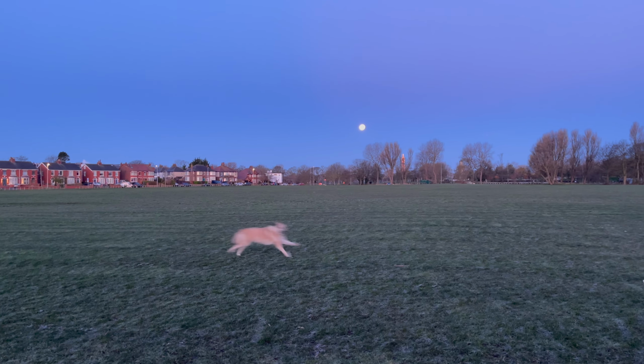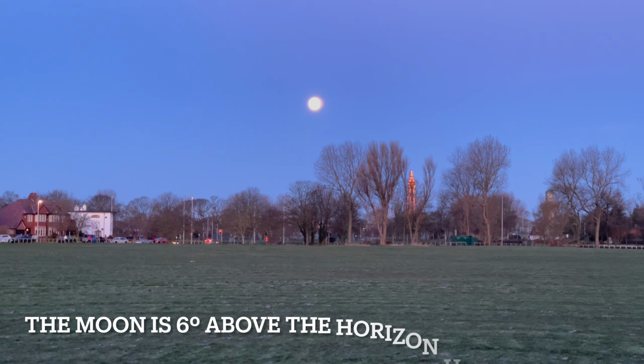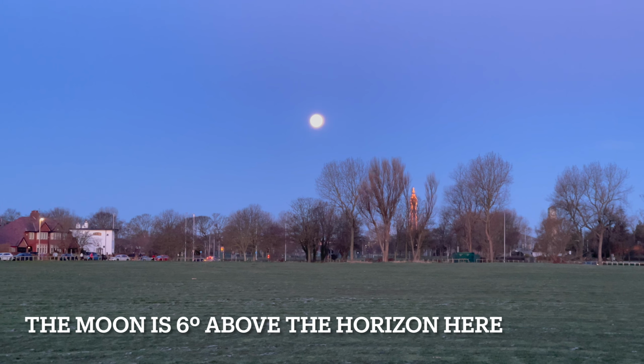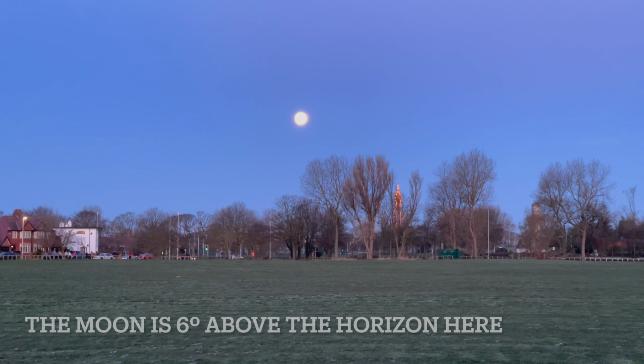Just look at this. Wow, as a dog runs past. There it is, folks. It's about 6:30 and that's where the moon is right now. I've got to find a clear spot between the trees. Right, okay, I've got company, by the way. This is Frank in Blackpool behind me.